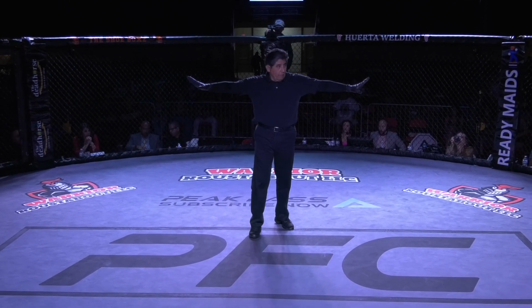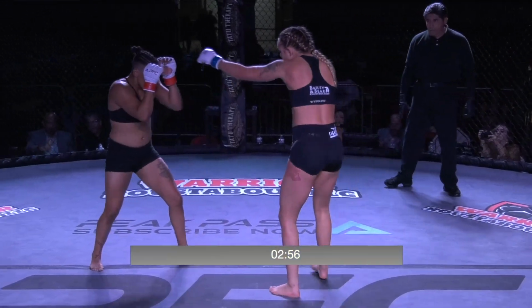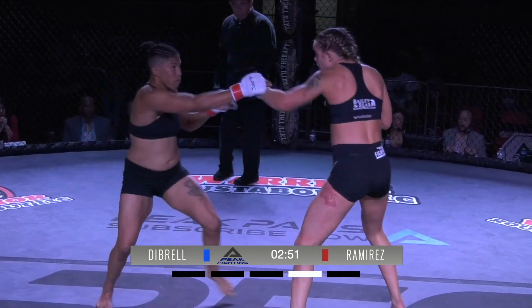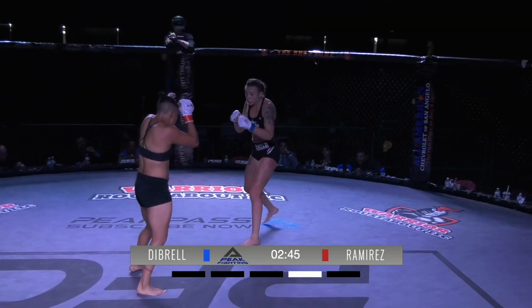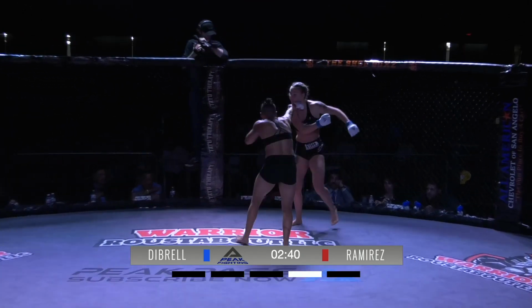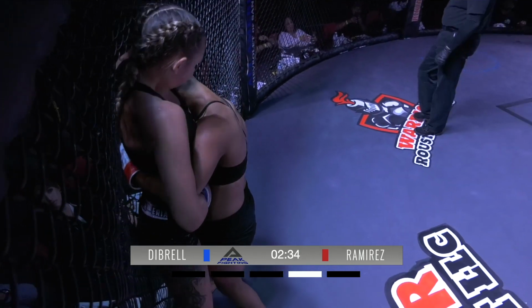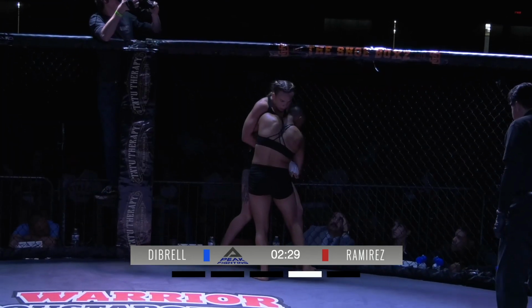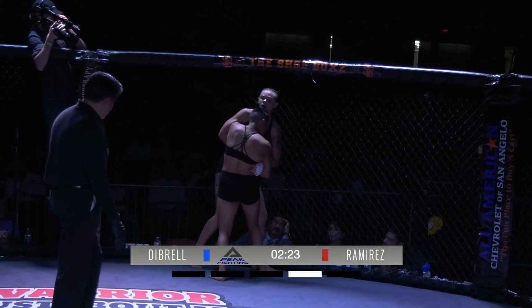Championship rounds, who will come out as the undisputed champ? We will find out. Beautiful straight punches landed by London. And Nancy really pushing London up against the cage here once again. But as we talked about, London not doing that lateral movement side to side, causing her to be pushed up against the cage as she's just moving backwards.